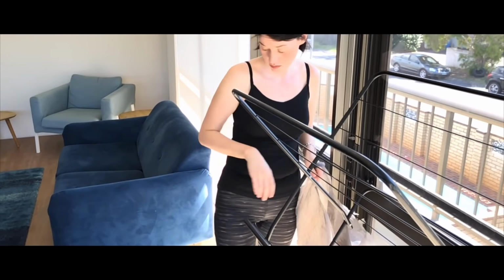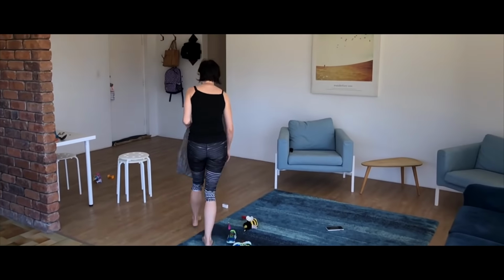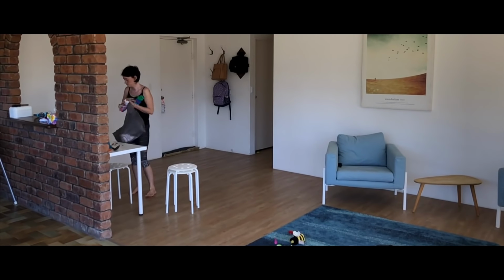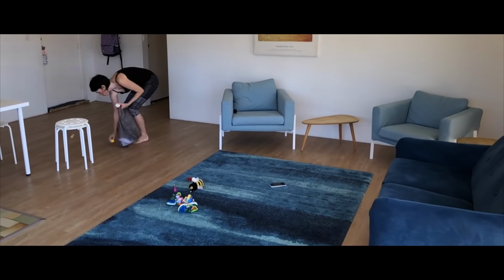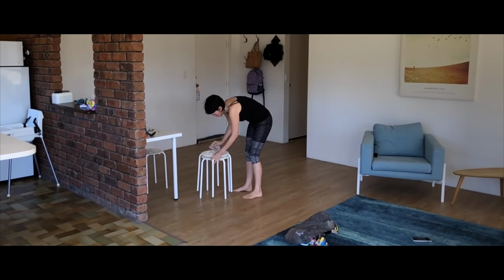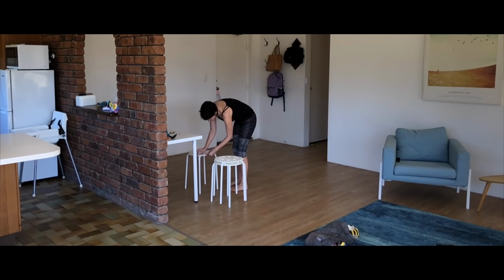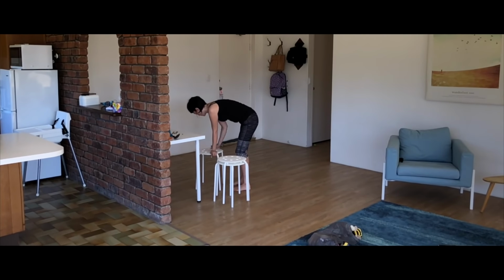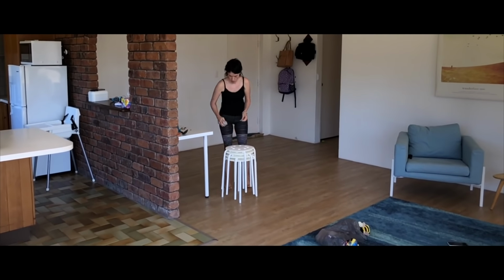I always like to keep a rubbish bag with me as I'm cleaning. That way any broken toys or things that don't belong can be put in the garbage bag straight away. It just makes it so much easier and I can just carry that with me as I clean. I absolutely love these plastic stools because I can just wipe them down after every meal and it's fantastic.